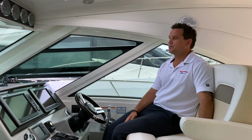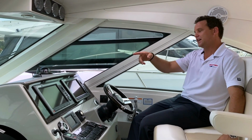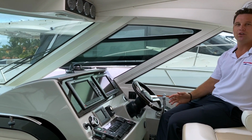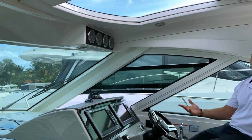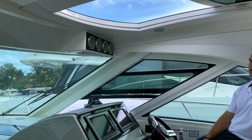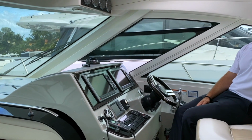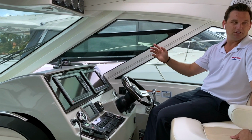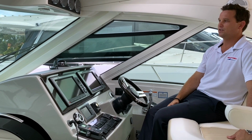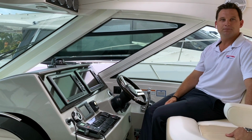One of my favorite options on the 47 Sea Ray is how open and airy the boat is. You actually have port and starboard electric windows to give you a really nice breeze while you're cruising. You have two skylights above as well, almost acting as a sunroof. So as far as a breeze, airy, I mean, this boat is super comfortable while you're cruising with the family. You got plenty of visibility, and you have 360 view all the way around. So easy docking, really fun, comfortable for you and the family.